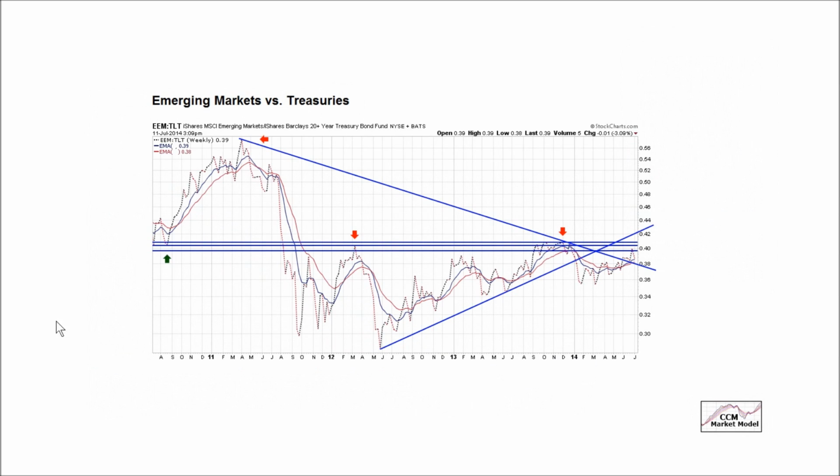This is emerging markets EEM relative to TLT on a weekly chart. You may say I'm not really interested in emerging markets, but we can learn something about the market's tolerance for risk, even relative to U.S. stocks, by looking at this chart. This is EEM relative to TLT, and you can see this was support. What once was support may now act as resistance. We have resistance here, and a bullish breakout. So we have somewhat of a mixed bag here.